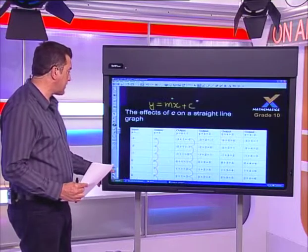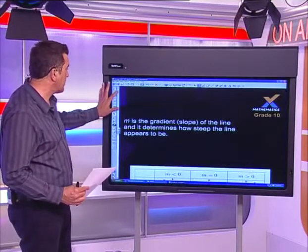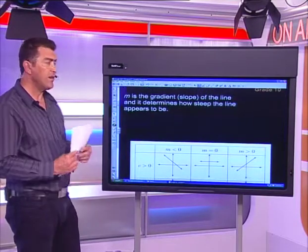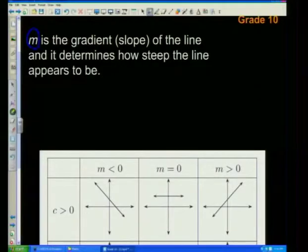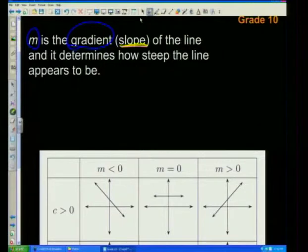Okay, we said we're going to pace it up a little bit. I wanted to particularly focus on the gradient. The gradient has different names. M is the symbol we use for it in standard form. We call it a gradient. We can also give it another name, a slope, or, as I said, it's sometimes referred to as the rate of change.